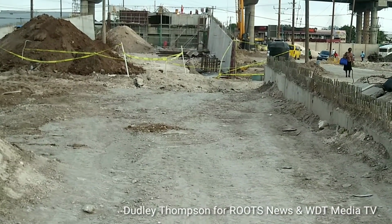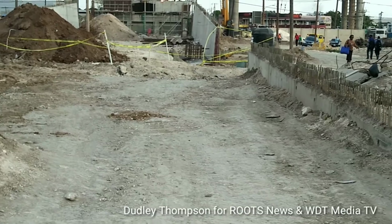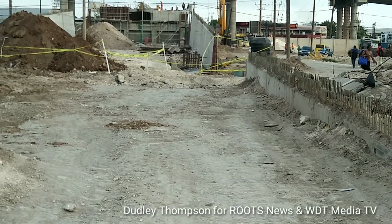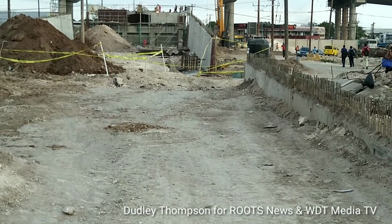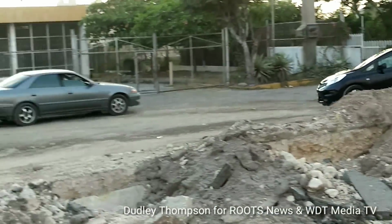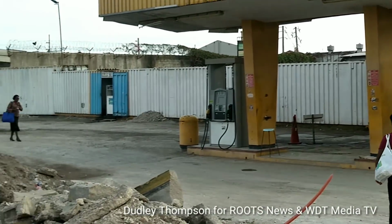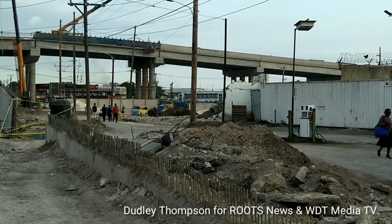And motorists, they have closed off the section just inside the ramp, across from the gas station. You have to go around past the gas station to access the site and go up Spanish Town Road.